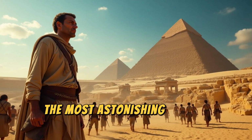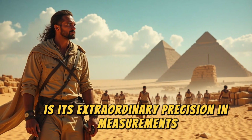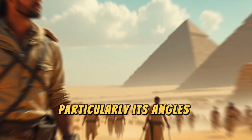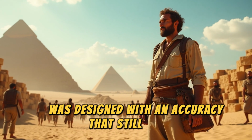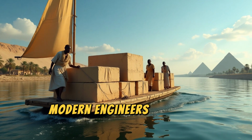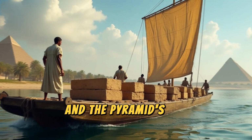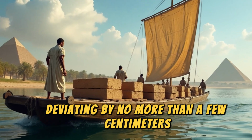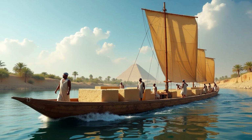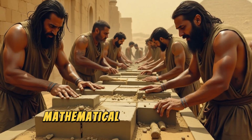One of the most astonishing aspects of the Great Pyramid is its extraordinary precision in measurements, particularly its angles and proportions. The Great Pyramid was designed with an accuracy that still baffles modern engineers. Its sides are almost perfectly aligned to the cardinal points, and the pyramid's base is remarkably level, deviating by no more than a few centimeters over its entire length. The pyramid's design also features a sophisticated mathematical system.